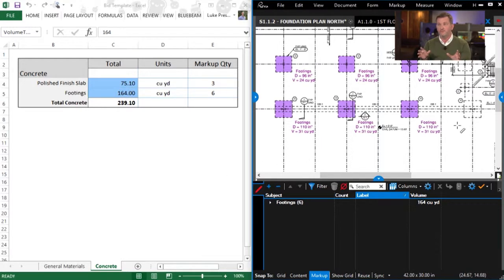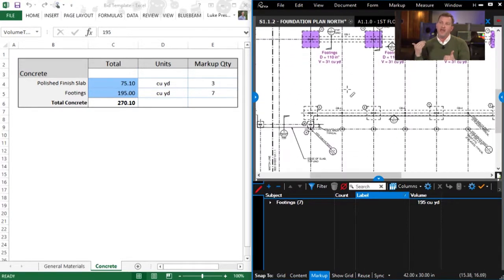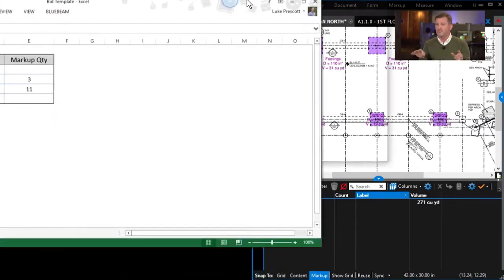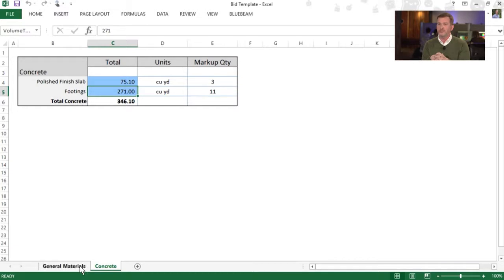But this is live, right? So as I carry on that takeoff, you'll see that as the values increase in the markups list on the right, they automatically are linked into Excel, and they're going to continue to update. So 233, 252, and then finally 271 across 11 markups, giving me that real-time view of that data.